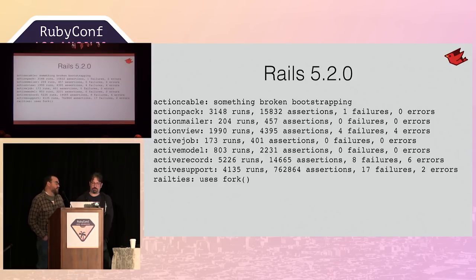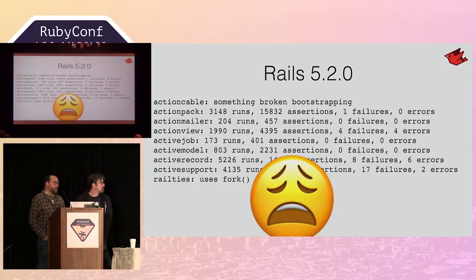And here's the results of us just running against Rails 5. Unfortunately, you see a few things that aren't working. This, again, was us falling a little bit behind and not engaging Rails core as much as we should. In fact, in Rails 5.1, we didn't have any errors in Action Cable or Railties, so this was just changes to the testing environment. But when we go and see fork present in tests, we get sad. We don't support fork, and we'll never support fork.